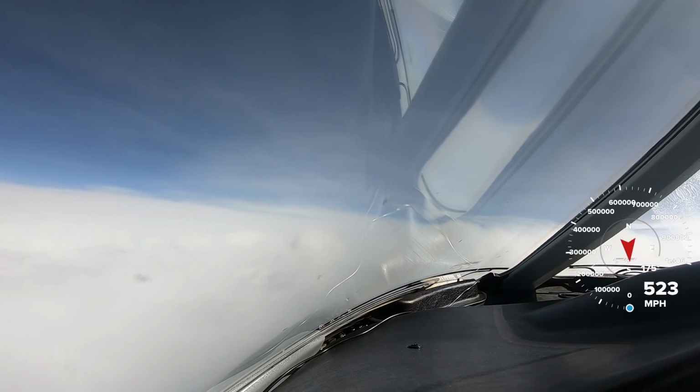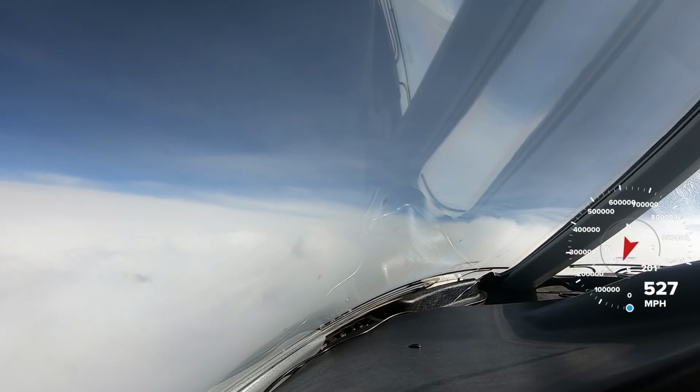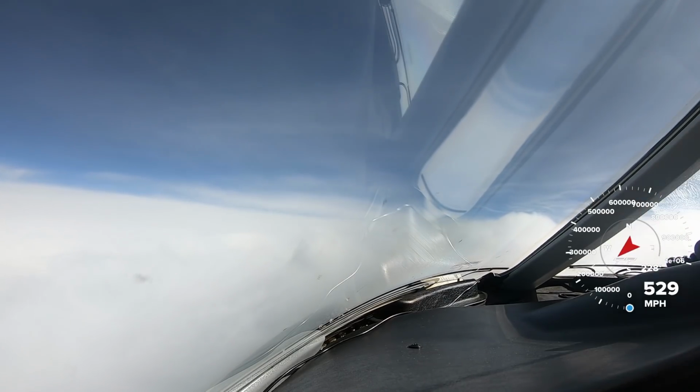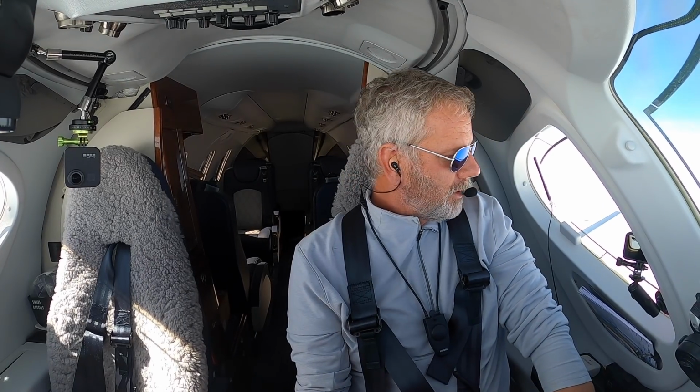Okay, 33,000 feet. Got our checks done. Cruising along here, life is good. Nobody in the back of the airplane. Nobody that I know of, at least. Short little flight back down to Indy, about 39 minutes, about 900 pounds of fuel.